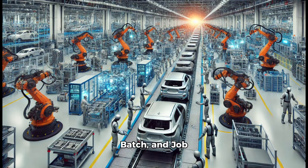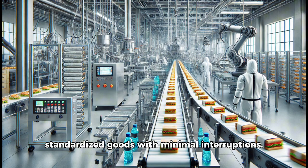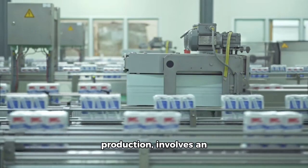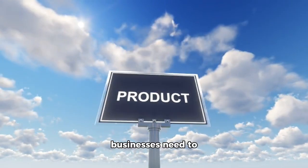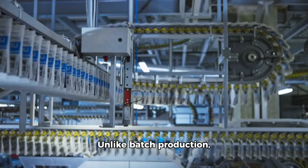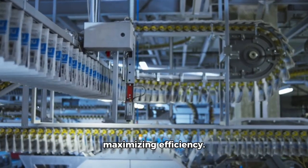We've covered mass, batch, and job production, and today we're focusing on flow production, a highly efficient method used to manufacture large quantities of standardized goods with minimal interruptions. Let's get started. Flow production, also known as continuous production, involves an assembly line where goods move through different stages of production without stopping. This method is used when businesses need to produce high volumes of identical products consistently and quickly. Unlike batch production, where production stops between batches, flow production keeps running, reducing downtime and maximizing efficiency.